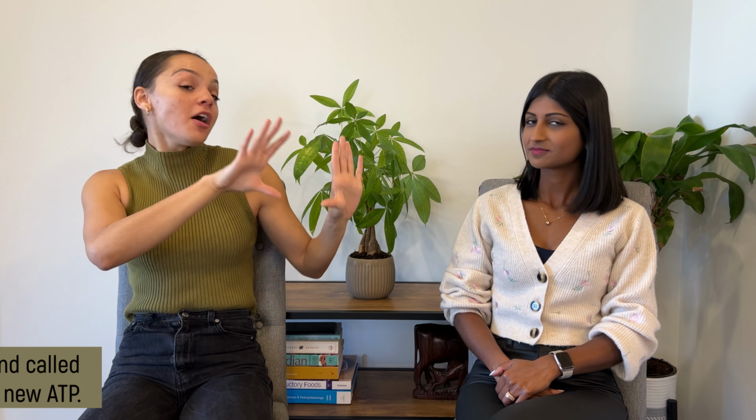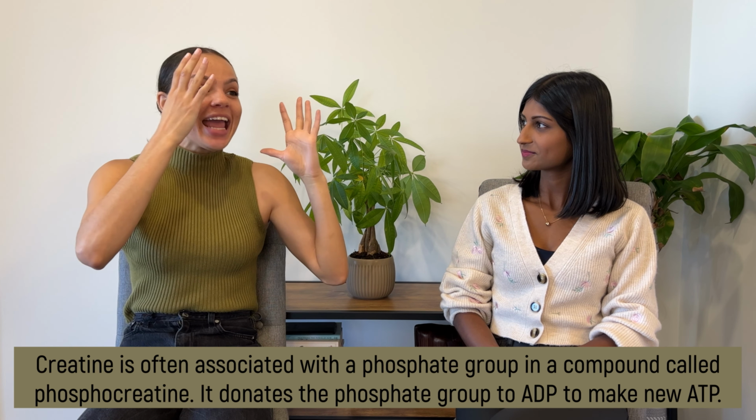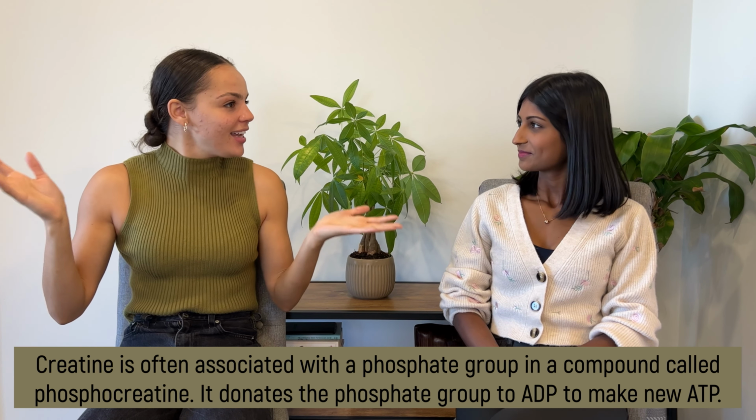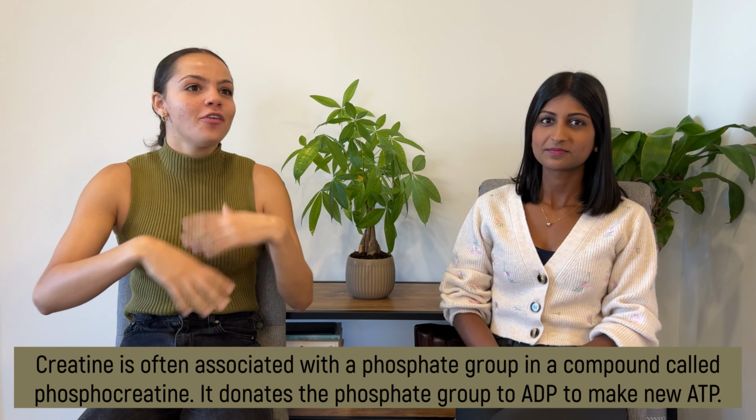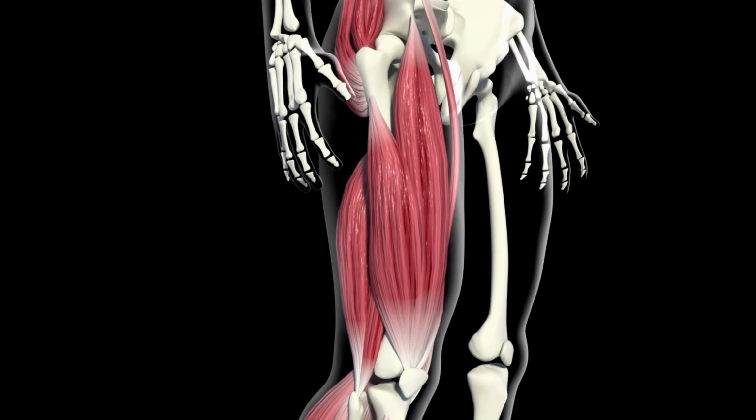The thing is, ADP is kind of useless now. Well, it's not, but kind of useless now. And so it needs to become ATP again. There are a few different ways that your body can do this, but one of the fastest ways is by using creatine in its form phosphocreatine, which so kindly donates its phosphate group to the ADP to make it ATP again, so it can make even more energy for your cells. This type of energy production is especially important for very quick, short bursts of energy, which is why most of the creatine is found in our muscle tissue.